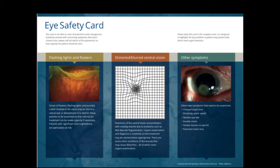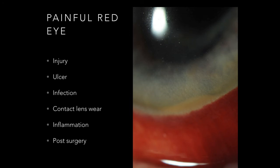So if you turn the card over, this is the rear surface of the card. Again, we've got three different categories. The first one being flashing lights and floaters. Second one is distorted or blurred central vision. And finally, just a miscellaneous sort of category with some other symptoms which can arise. And once again, there's just examples and a little bit of chat about each of these symptoms. So we will now just have a look at each of these categories in turn and just give you some of the information which is on the card.